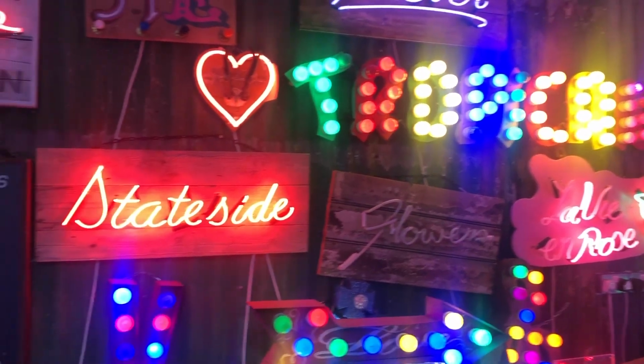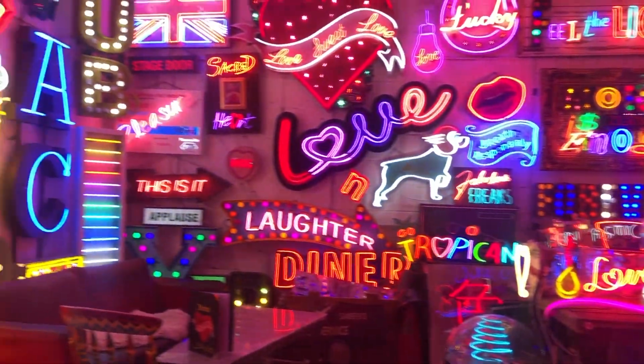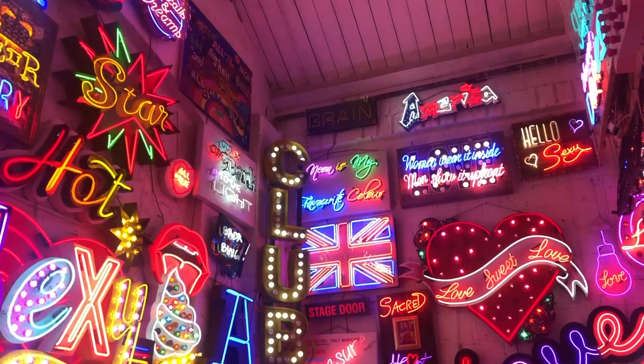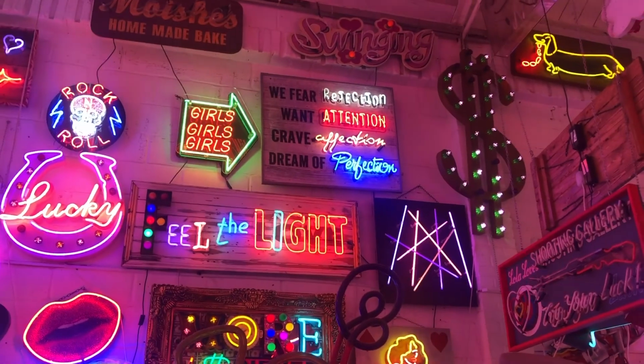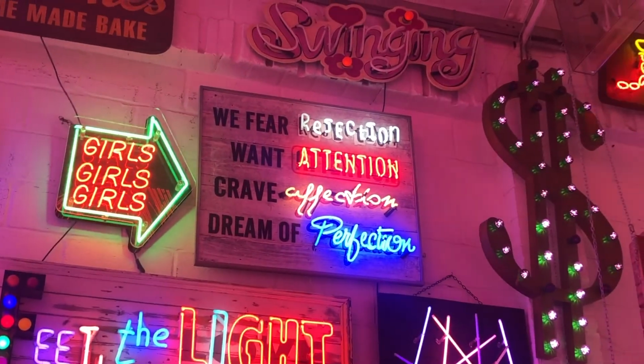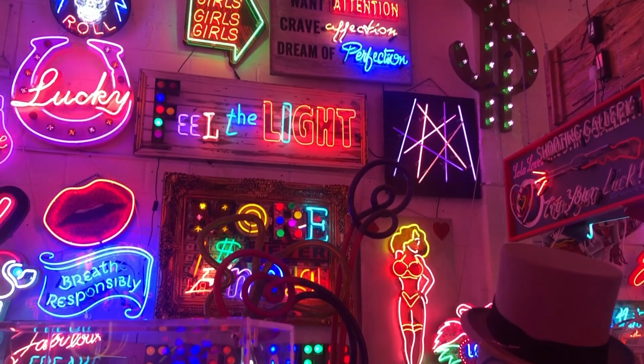It's in this area where there's loads of units, like storage units. And when you come in, it is a whole bunch of random objects. It is full to the brim from floor to ceiling, and obviously 90% of it is neon signs, neon objects, which makes it so special. I've never seen anything like this before. That's pretty cool. I'm not too sure if you can actually buy any of these.